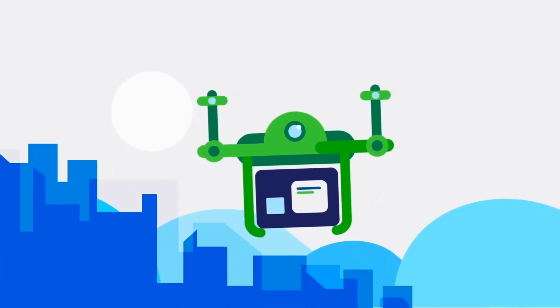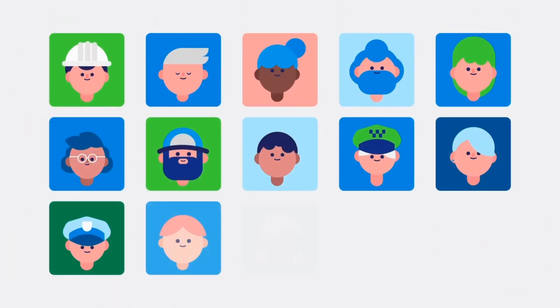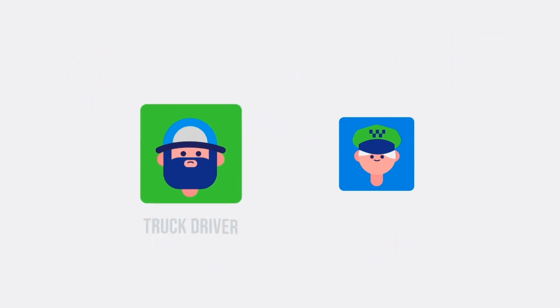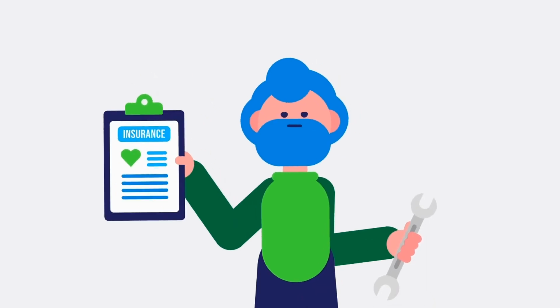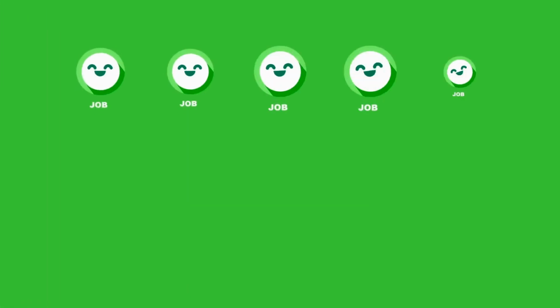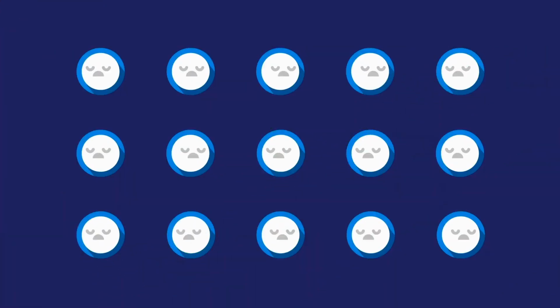Con: as with many other emerging technologies, they're going to eliminate some jobs. It's predicted that millions of professional driving jobs will be wiped out, including both truck and taxi driving. It's also possible that related fields like car insurance and auto repair could be affected. Even though new jobs will emerge during this transition, it could prove to be a difficult time for many.